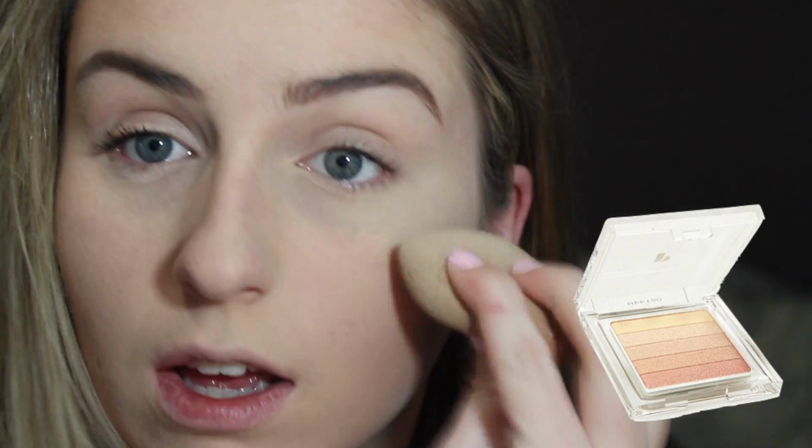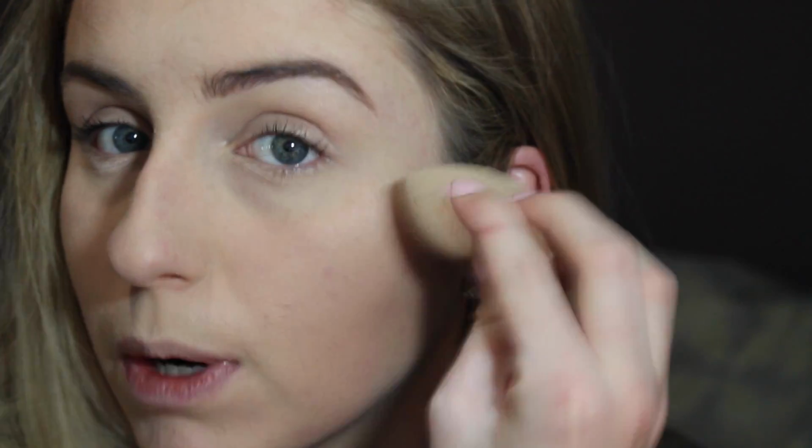Okay, so now we're going to move on to highlighting, and I'm using the Physicians Formula highlighter brick first. I just use those lighter shades, and I press it into my face just on the highest point of my cheekbones. I really don't like to bring it in too far because it can make your face look rounder and brings more of the attention to the center of your face, and I want to elongate my face, not make it any more round than it is.